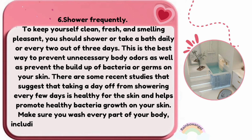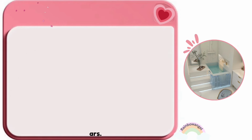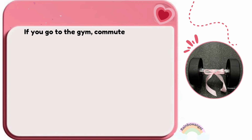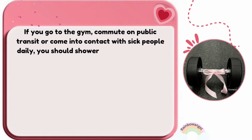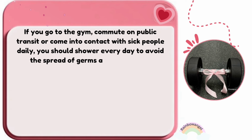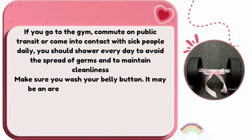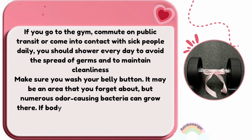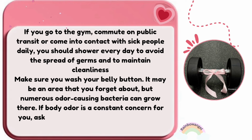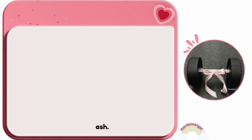Make sure you wash every part of your body, including every part of your feet and behind your ears. If you go to the gym, commute on public transit or come into contact with sick people daily, you should shower every day to avoid the spread of germs and to maintain cleanliness. Make sure you wash your belly button. It may be an area that you forget about, but numerous odor-causing bacteria can grow there. If body odor is a constant concern for you, ask your doctor about an antibacterial body wash.